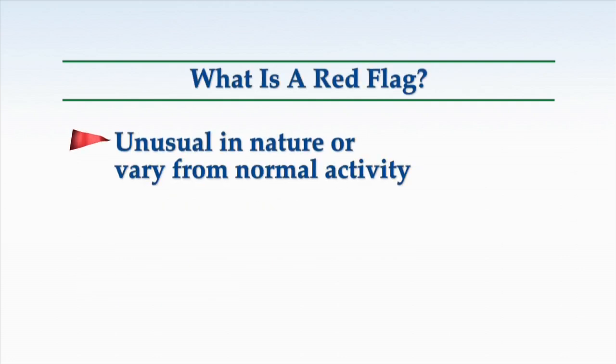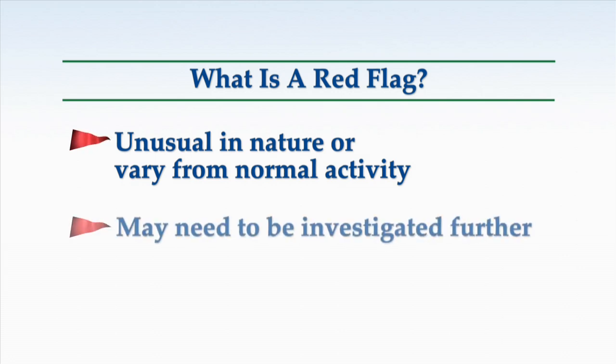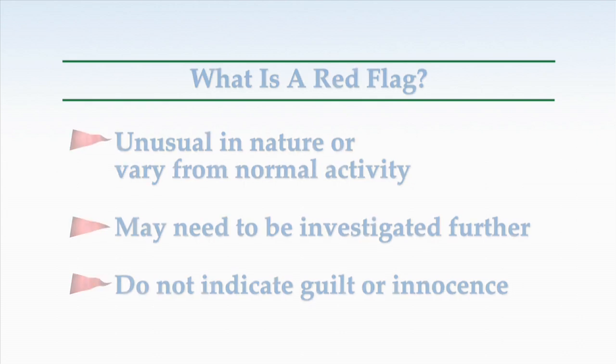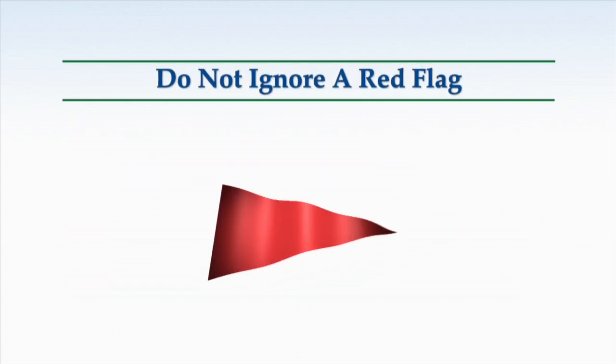A red flag is a set of circumstances that are unusual in nature or vary from the normal activity. Red flags are a signal that something is out of the ordinary and may need to be investigated further. Remember that red flags do not indicate guilt or innocence, but merely provide possible warning signs of fraud. Do not ignore a red flag.